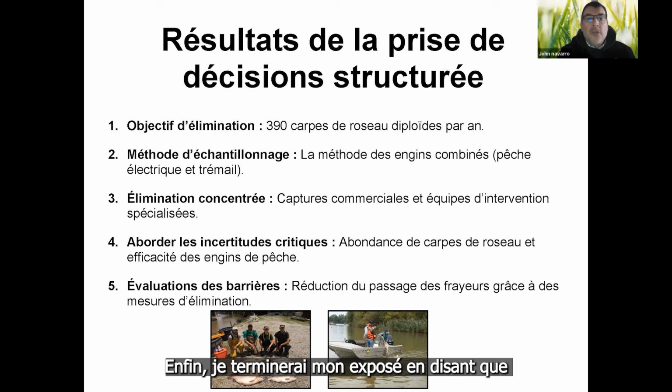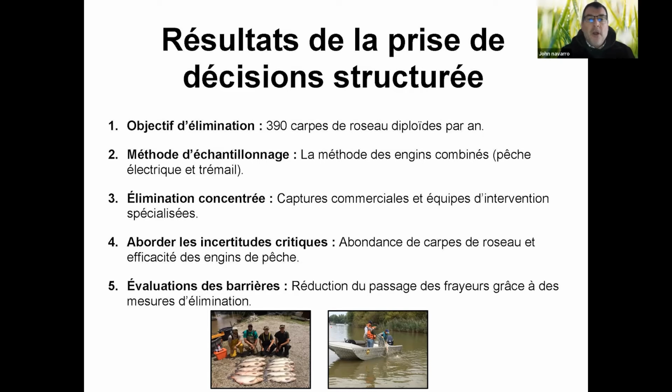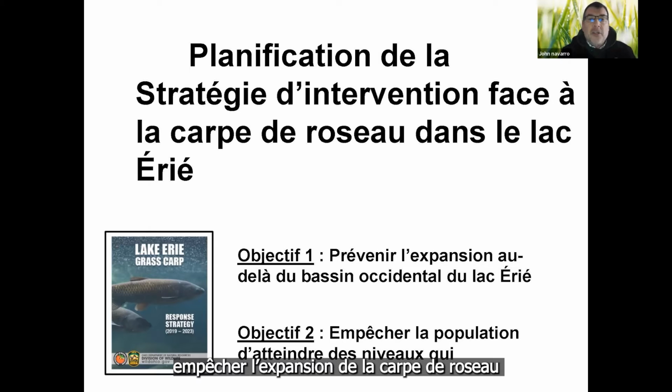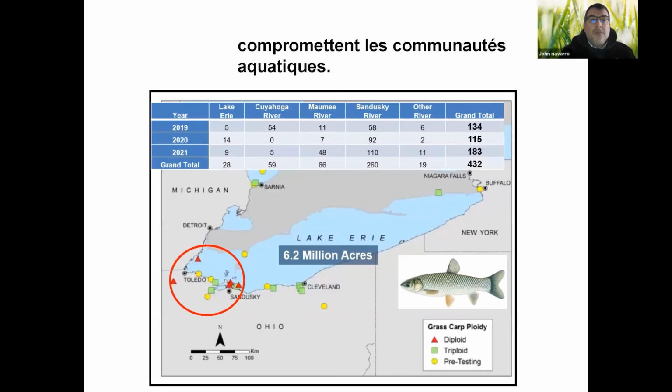And then the last thing, which I'll finish the talk with, is we're looking at the possibility of putting a barrier in the Sandusky River, which is where the spawning activity is taking place. So this is what the plan looks like. It has 2 main goals: to prevent expansion of grass carp from the Western Basin of Lake Erie, and to prevent the population in the Western Basin from reaching levels that are detrimental.